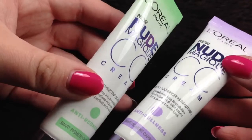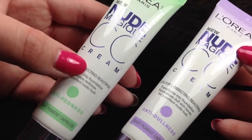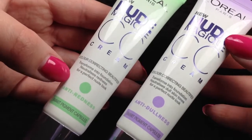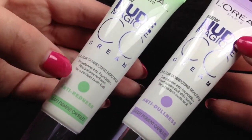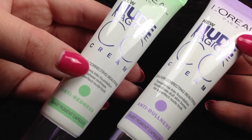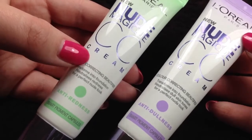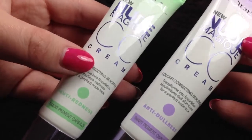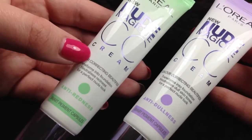I bought these two. They're the L'Oreal Nude Magique, I think that's how you say it, CC Cream. And as you can see, I've got the anti-redness one and the anti-dullness. I wanted really the anti-redness, but they were on 2 for £15. They're normally £9.99 each, so I decided to go ahead, pay the extra £5 and try out another one. The only one that I haven't got is the peachy toned one.